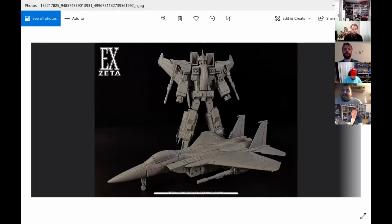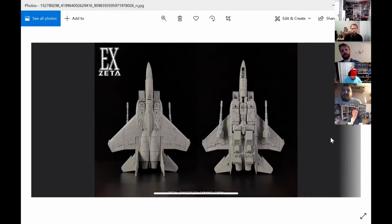I found the Aerialbots from Zeta okay. I find their stuff is okay. It just doesn't quite tab in correctly all the time. Mech Toys were a bit loose. And Takara, I imagine, will do a good job this time, but the last time it flopped about a little bit. So there isn't a good company that's done Seekers yet, apart from the original, these guys here. They're pretty all right, but they're just not the right scale.